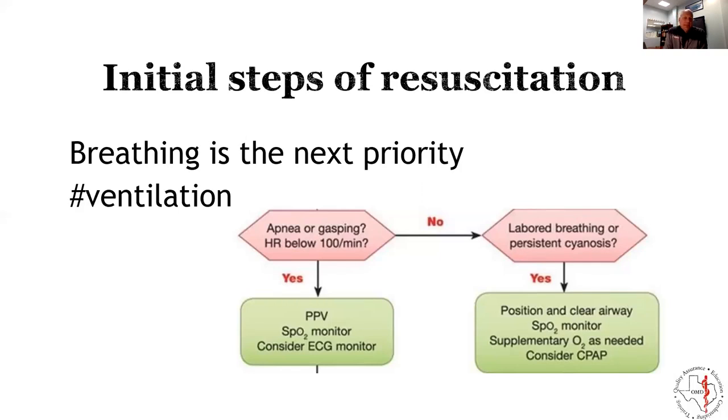You may need to apply some supplemental O2. We don't want to blow that directly into the baby's face. Definitely blow-by is important there, and not at full blast, of course. Consider positive pressure ventilation if necessary, to get us a good heart rate. Placing a 3-lead EKG is the most optimal way to achieve that. There are several other ways that you can get heart rate that we'll talk about next, but a 3-lead EKG is optimal.